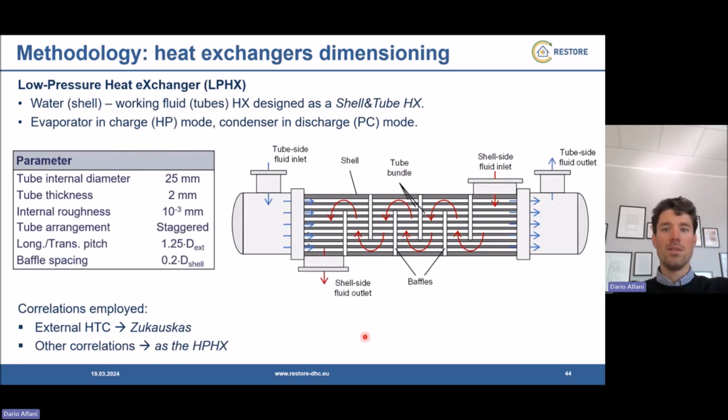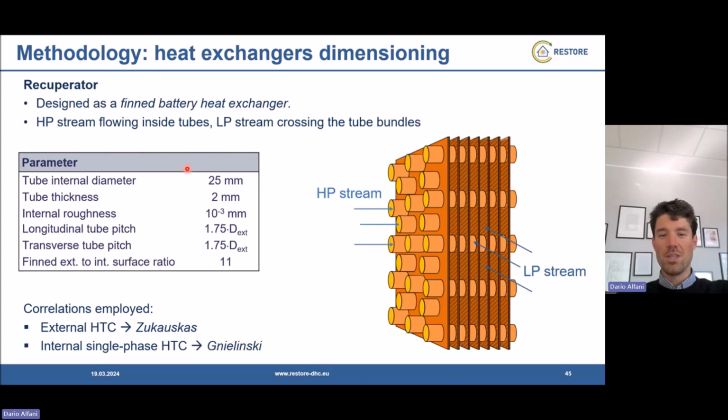Then we model the low pressure heat exchanger as a simple shell and tube heat exchanger, which has water flowing inside, and the tube side where we have the working fluid. This is used as an evaporator in heat pump mode and as a condenser in the discharging mode. Here the correlations are pretty simple, and all the parameters used for the heat exchanger are just taken from literature. Very similar is the recuperator.